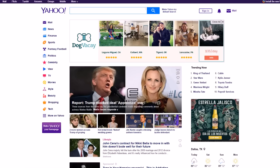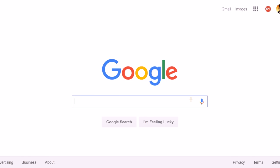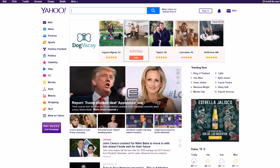So Google took the simple approach. They're the number one website in the entire world in traffic. Yahoo took the cluttered approach. They used to be pretty popular, but they're kind of fading, and their stockholders are probably pretty nervous about them right now because they've been losing money and they're not doing too great. So two different search engines, two different approaches.